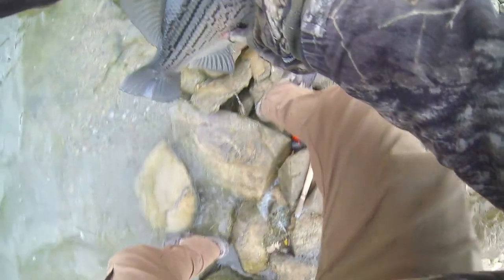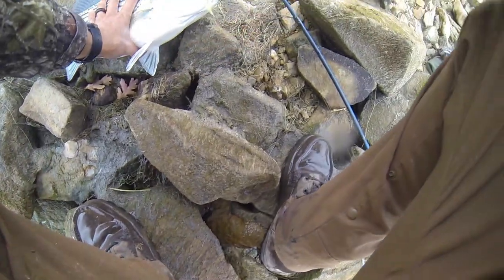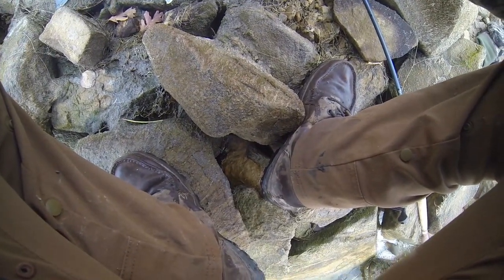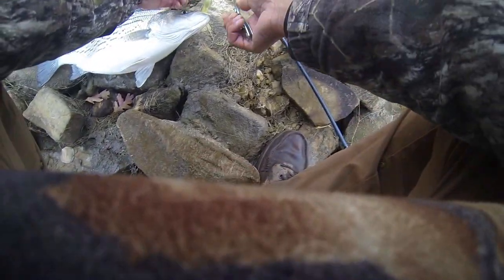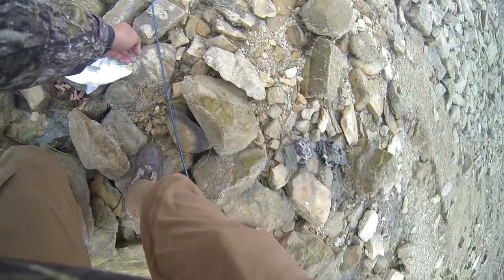Line broke, my line broke. My line broke as soon as I got him in, so I had to grab him. That's a pretty one. How are you fishing? Well, I was just letting it sit while I was on the phone with you. Then I hung up, started reeling, and he was on.